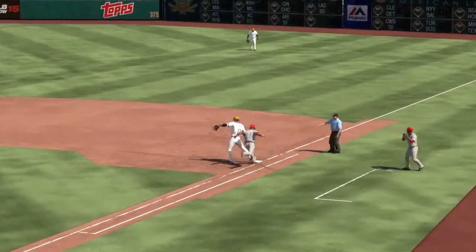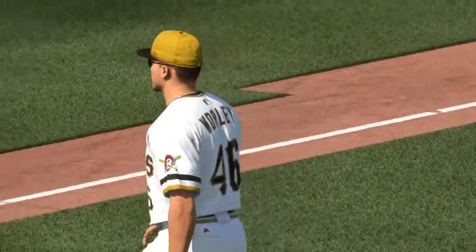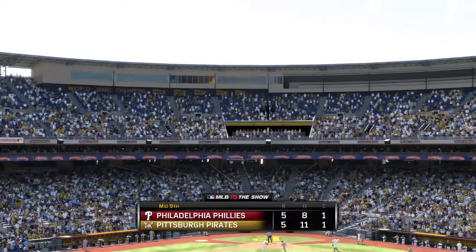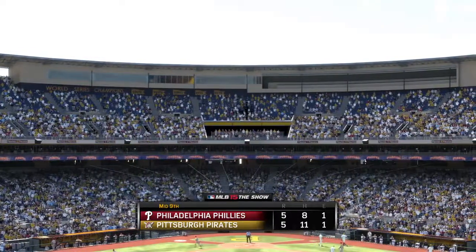Hit to Worley, and he'll throw to first for the out. That'll retire the Phillies here in the 9th. Worley almost stumbled, but was able to make the play and throw to first. Phillies leave two. We go to the bottom of the 9th, tied at 5.